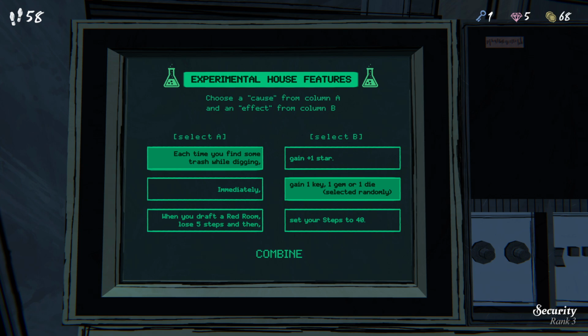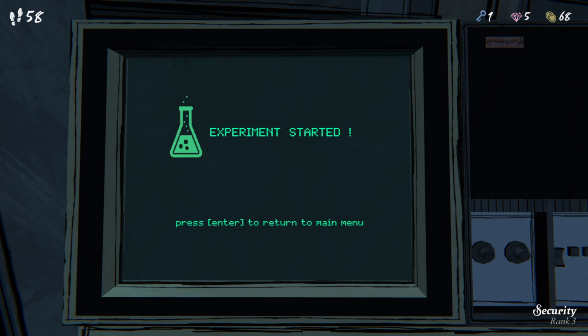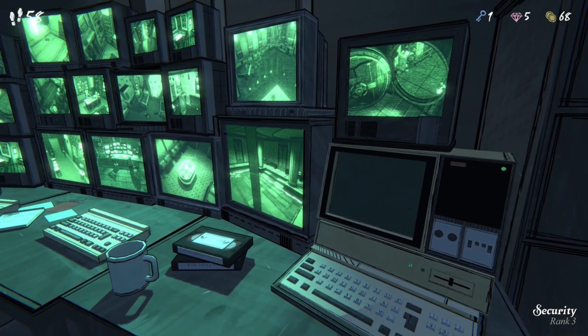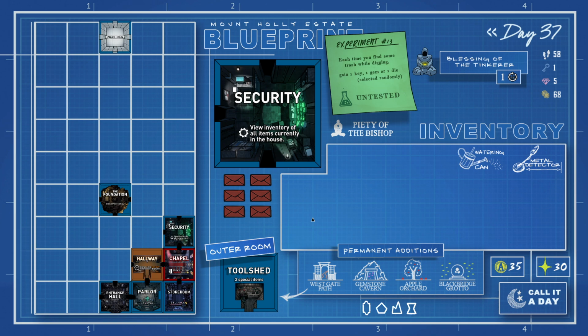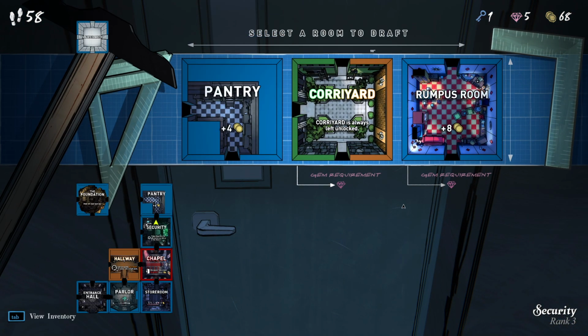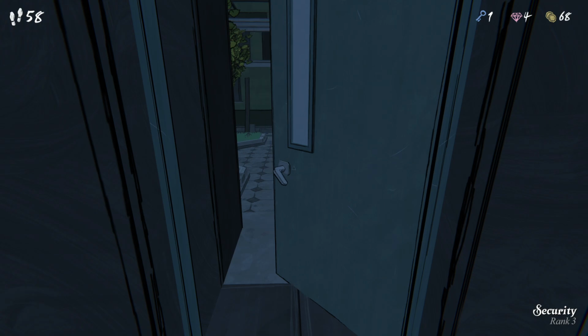I'm sure as long as we find a shovel, that'll happen a handful of times. And then that'll give some upside to finding trash. We just gotta get a shovel. That's fine. We have the watering can, so we're incentivized to get green rooms. So that's fine. So Rumpus Room, we have seen every Alzara cutscene so far. Give me the courtyard.